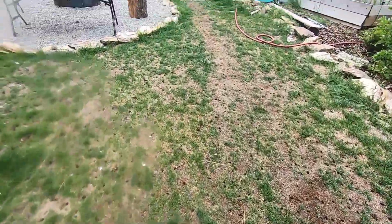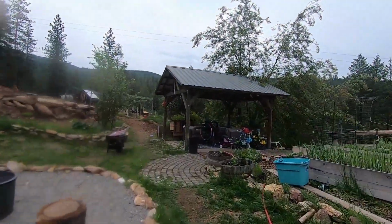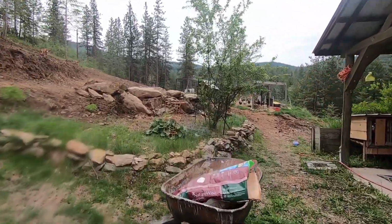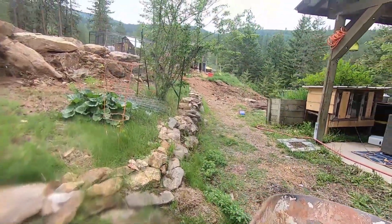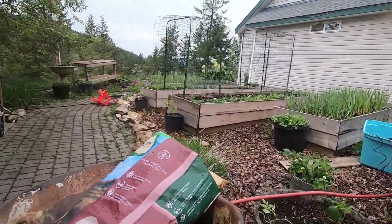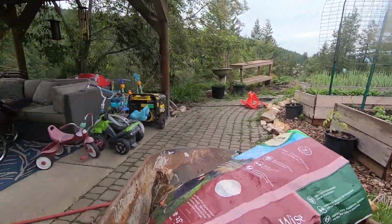Alright. I'm gonna load up some wood. Get a little fire going. It's cold. It's North Idaho. It's 36 degrees when I started fishing this morning.